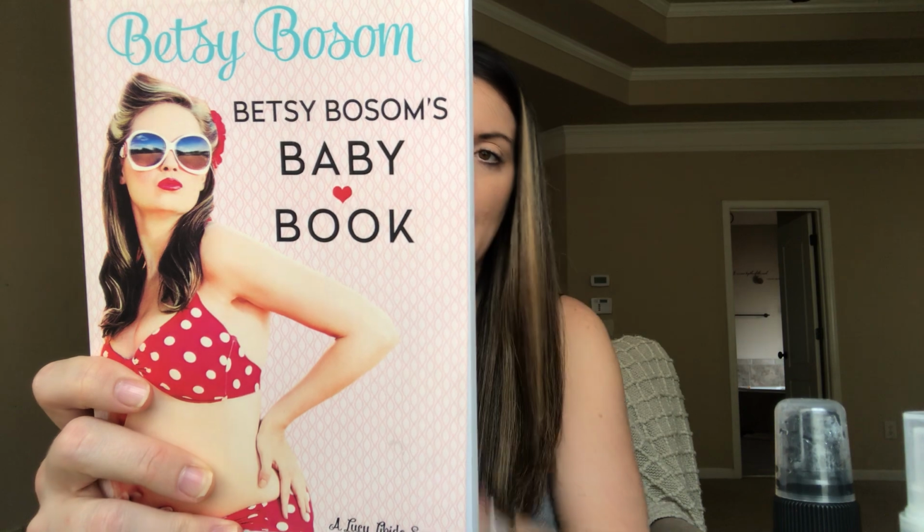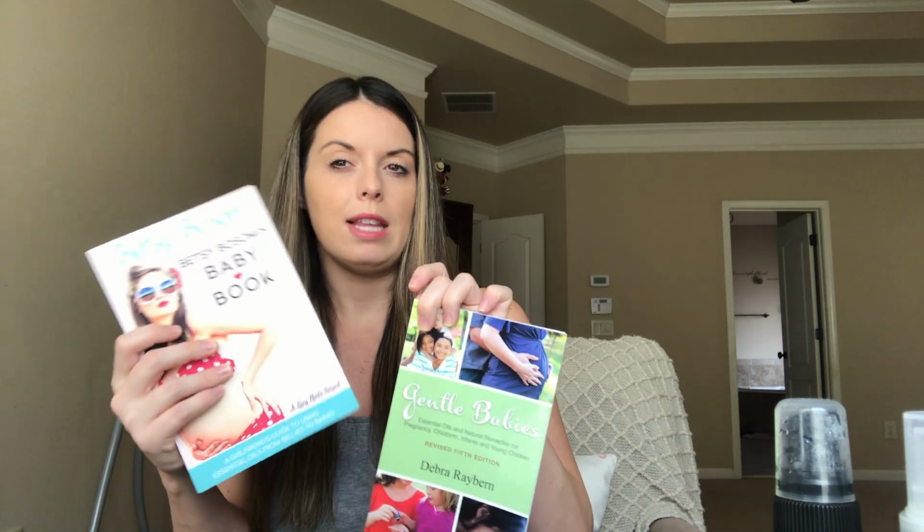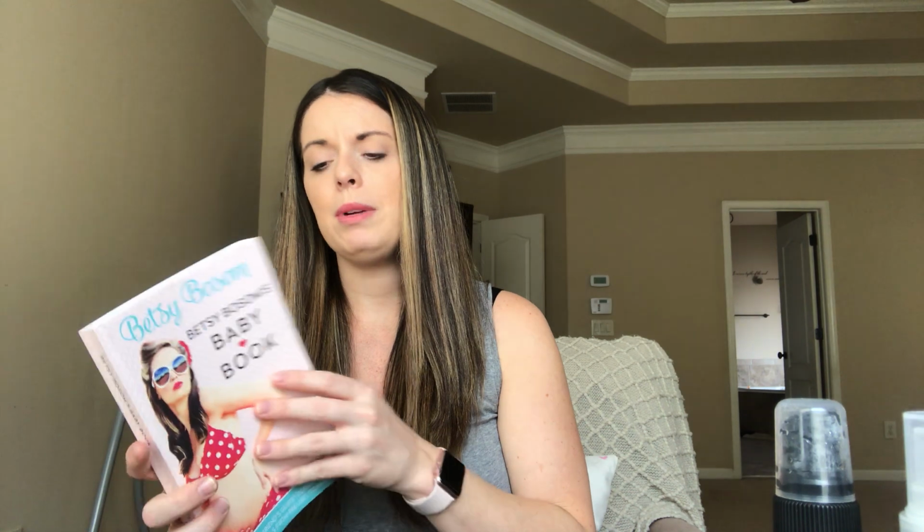But most recently, Betsy Bossum came out with a book, and I got it for my baby shower, and I love this book. It covers a lot too, but I just like the way this one is set up. But together, having both of them is like your oil guide for pregnancy and postpartum. So I really did a lot of reading of these two books during pregnancy, and I marked in there over and over again all the recipes I was going to make.